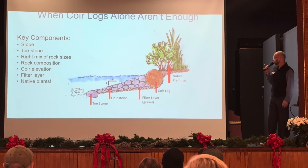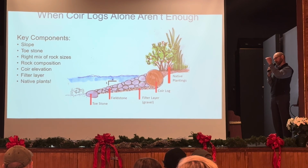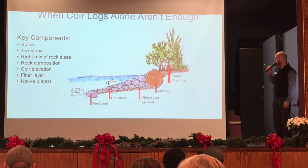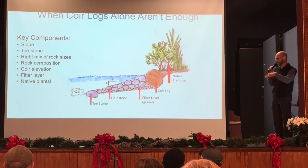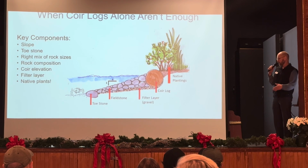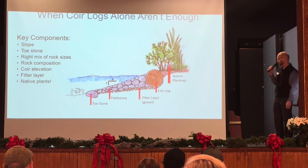Key components here, one is the slope. So we really recommend having a 4 to 1 or gentler slope. So this is for every 4 feet you go out horizontally, that corresponds to 1 foot of vertical height change there. The toe stone is another key feature, so those are usually our biggest stones, and those are partially embedded in the lake bottom, and ideally they have a sort of flat surface that leads up to form the base of that ramp.